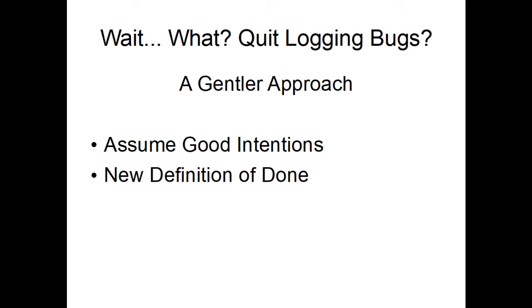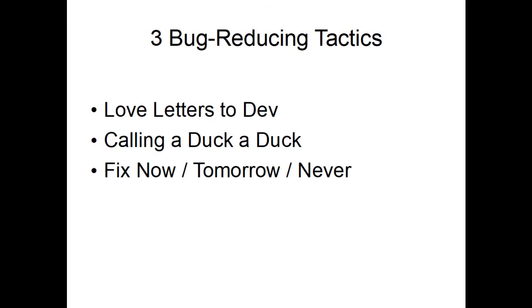How do we do that? Well, here are 3 tactics. We're not going to stop logging the bugs, but we will slow down the new bug count and we will work on that bug backlog.